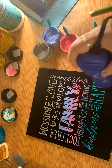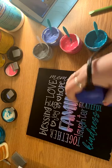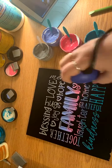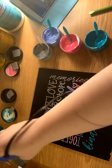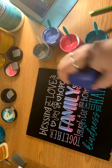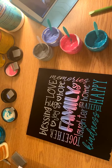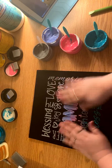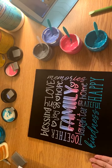Just making sure that this is all dried up. Okay, so this is all dry, all completely dry and ready to go.